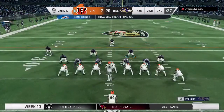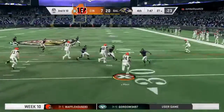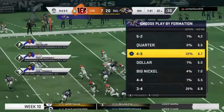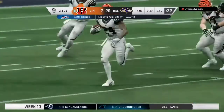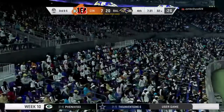2nd and 10 now from the 27. Now it's Mixon running right. And he'll push his way forward to about the 32. That second down play call was not to pick up the first down. It was to accomplish what they did to get them into a manageable third down, because they had an incompletion on first down, so they were behind the sticks, so to speak. They needed to make up some ground, and they did.